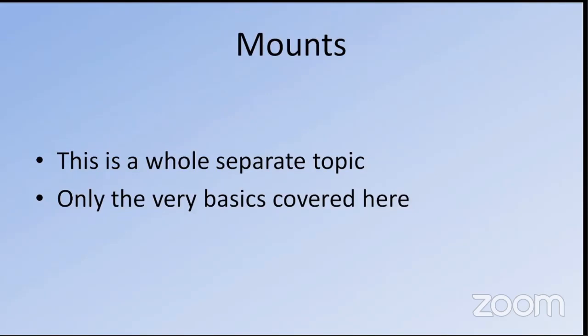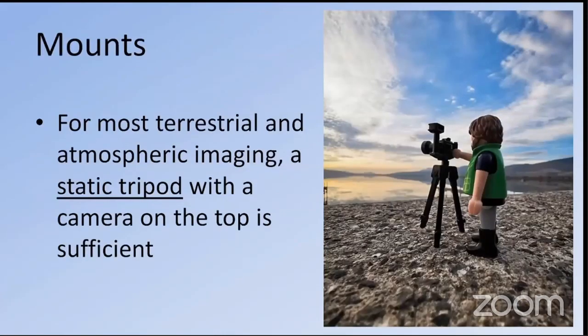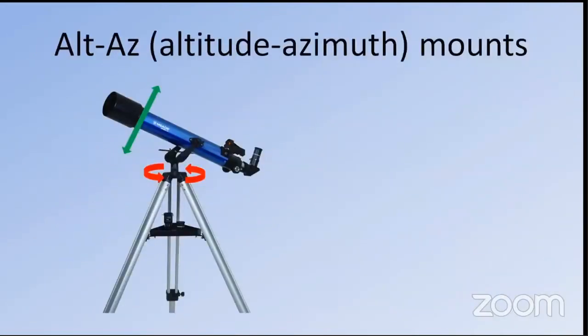And as I said at the start, this is a whole separate topic, and we're just going to touch on the basics here. Here we've got just reinforcing what you can do with a static tripod. Just put a camera on top and you could take landscapes and images of what happens in the atmosphere, and you can get some really lovely results with that.